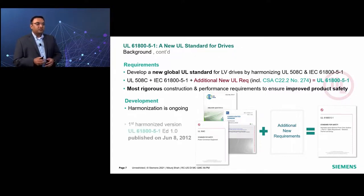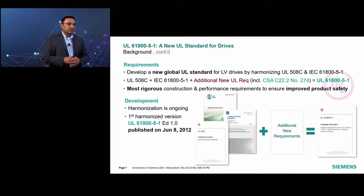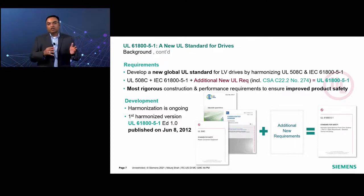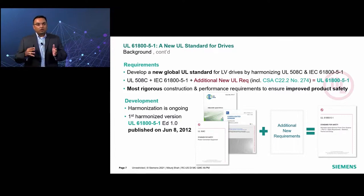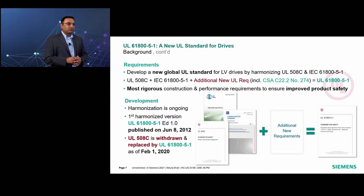The first edition of the harmonized standard was published about 9 years ago, in June 2012, when UL 508C was also active. So both these standards, 61800-5-1 and UL 508C, coexisted for almost 8 years until UL completely made UL 508C obsolete and withdrew it last year in February 2020.